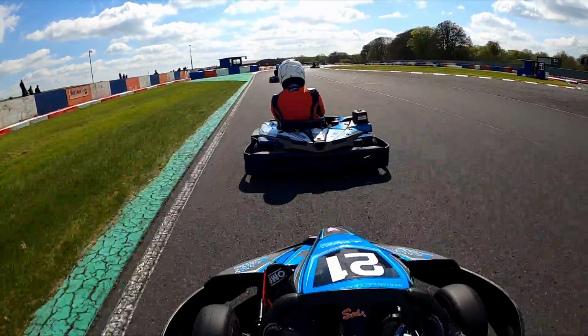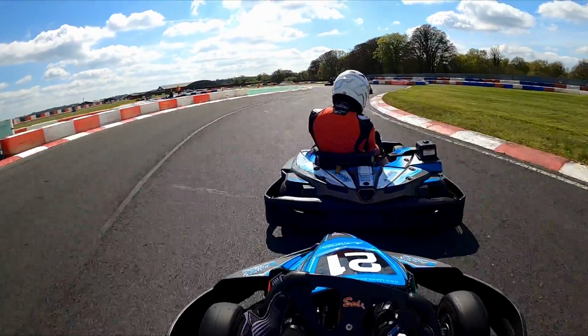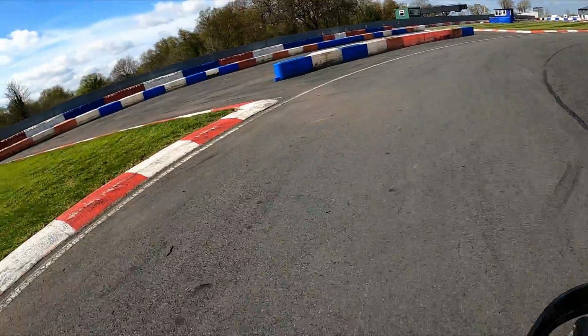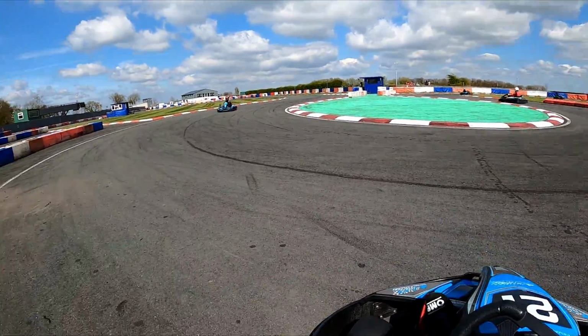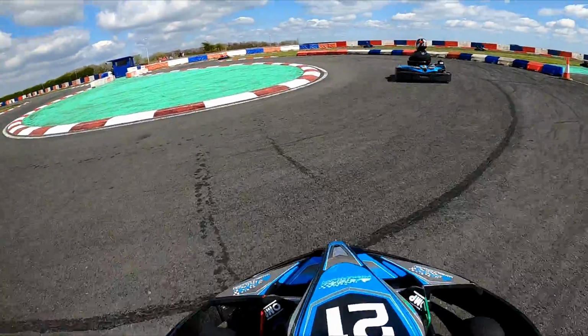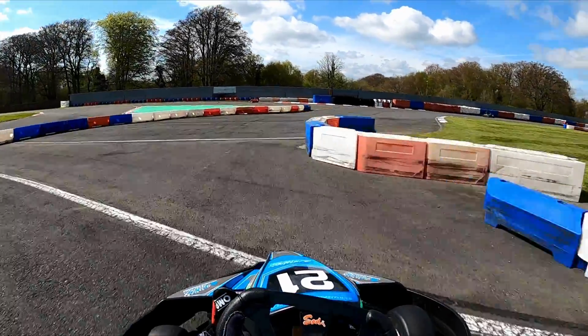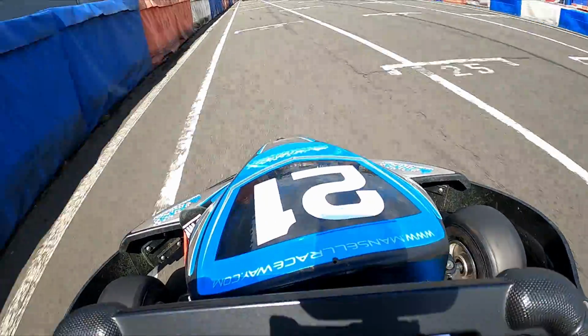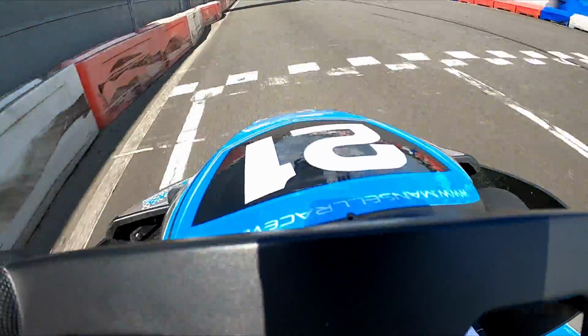And now you can see I do my best Lance Stroll impression here as we come up behind Joel, give him a little bit of a tap and just spin out. I just completely underestimated when he was going to brake, a little bit earlier than I thought, and instead of trying to save it I just jammed the brakes on and ended up spinning out. Now what you are seeing here is in fact my final lap of qualifying, and this was in fact my fastest lap of qualifying.